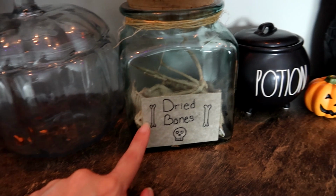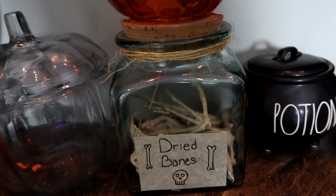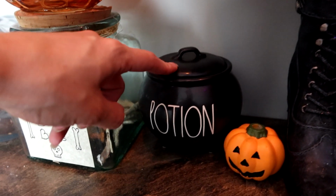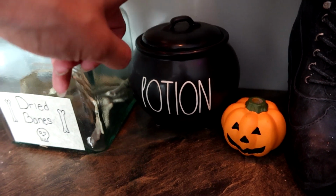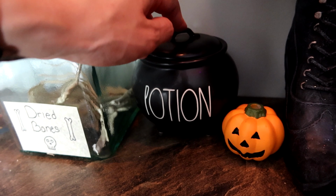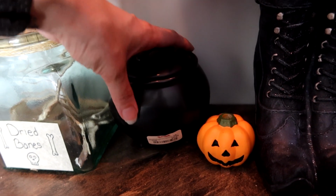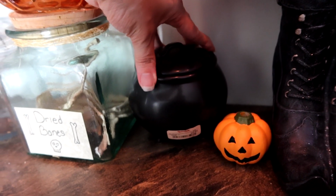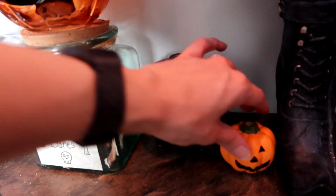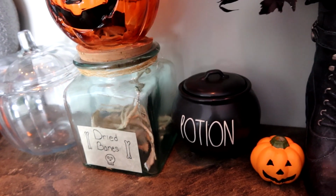Oh, I also forgot this one, dried bones. I made the dried bones as part of the Apothecary ingredients list. This is the Ray Dunn piece I picked up this year. I never put anything in it. It just fit really well. Probably for the rest of the year, I'll just turn it around. Oh, I still have the tag on it. So we'll turn it around during the rest of the year, so it fits more for general time of year, whatever.